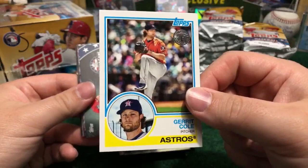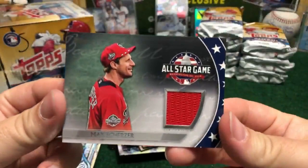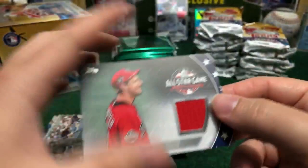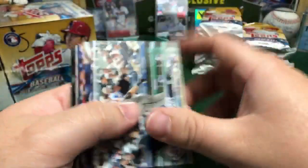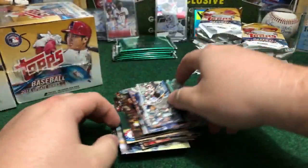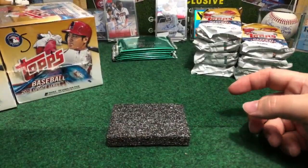And we're going to have the first memorabilia right here, Max Scherzer, and the Washington Nationals, talking about Melissa and the Nats. Here you go. Beautiful game used memorabilia, American and National League. Piece of jersey of the All-Star Game 2018. Nice. So congrats, Melissa. Nice, nice piece of jersey. Max Scherzer, Cy Young pitcher, better than one. All right, so we got 3 packs already.